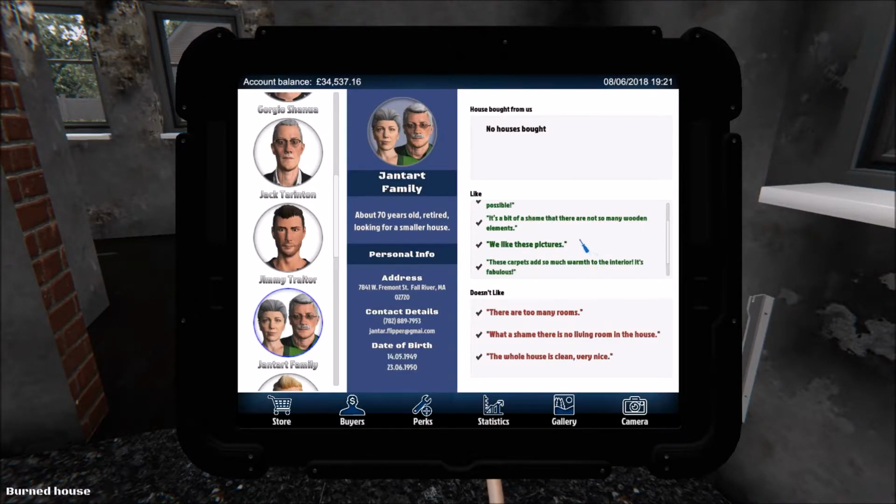Not so many wooden elements. That's quite a lot of information, actually. That's more than there was before. Pictures. There's enough space to put on our books. These aren't too much. I mean, too many rooms isn't too bad. No living room is always going to be a problem. Maybe I have to specify what I put in there. The whole house is very clean.